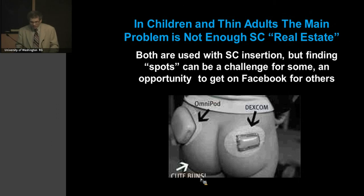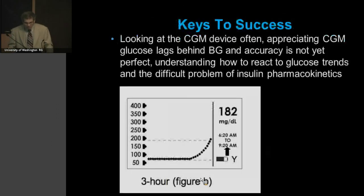The keys to success in a typical MDI patient, multiple daily injection, let me walk you through this. Looking at the continuous glucose monitoring device often, appreciating continuous glucose monitoring lags 5 to 15 minutes behind the blood sugar, and accuracy is not yet perfect, understanding how to react to glucose trends and the difficult problems we have with insulin pharmacokinetics. And let me walk you through this.